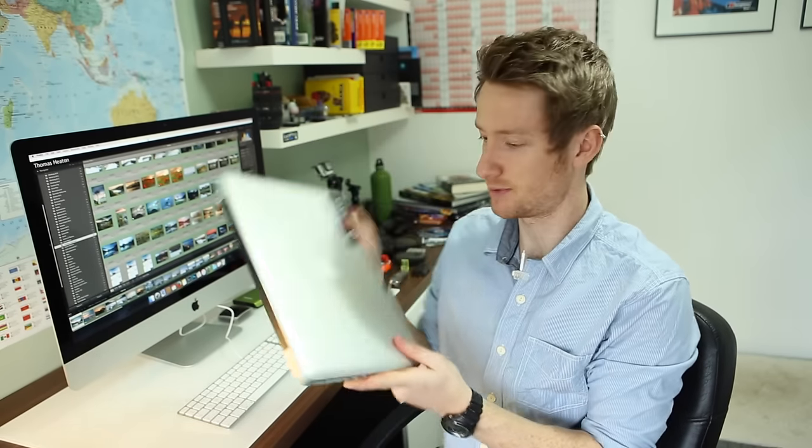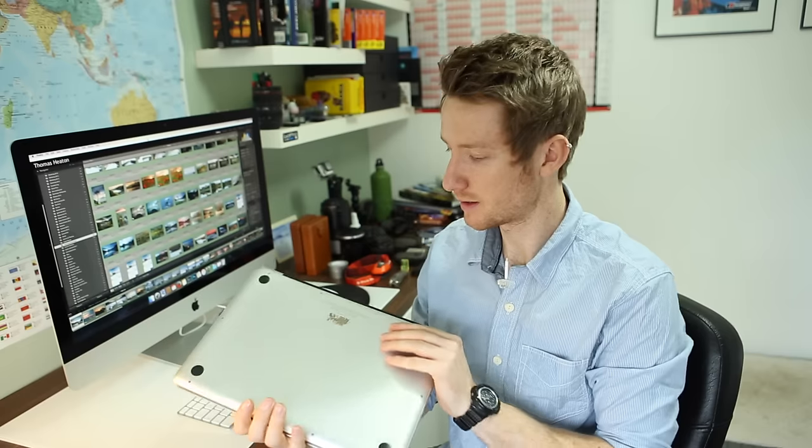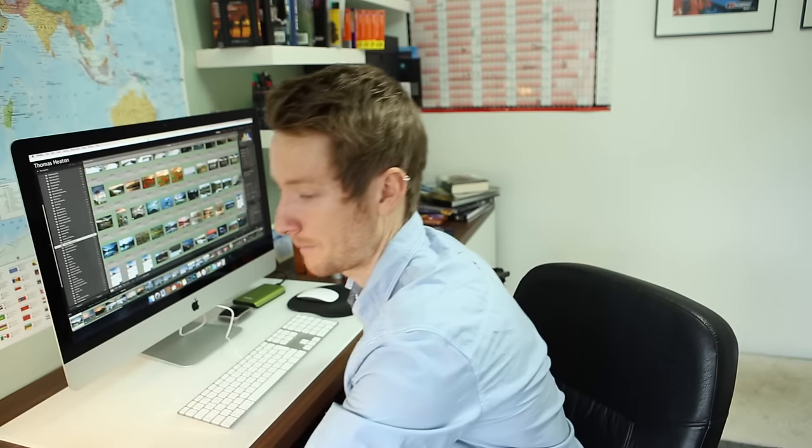Which brings me on to my second piece, which is my laptop. This is just a MacBook Pro. I've had it for quite a few years now. It's fantastic for when I go traveling because it's small enough that it fits in my bag. I can back up all my images. I can even do a bit of editing as well.